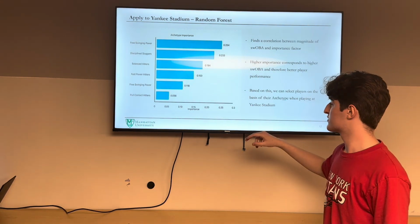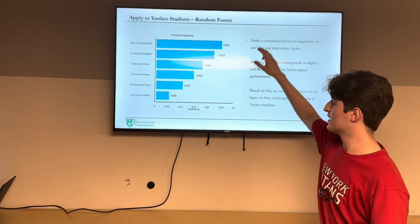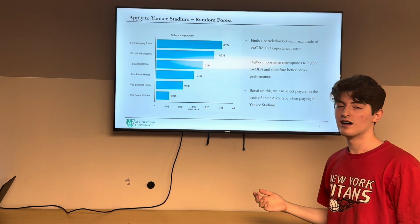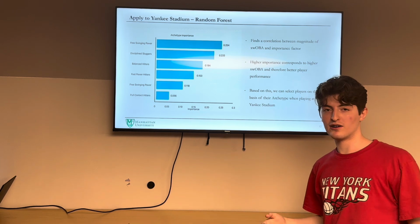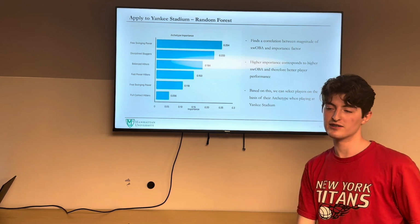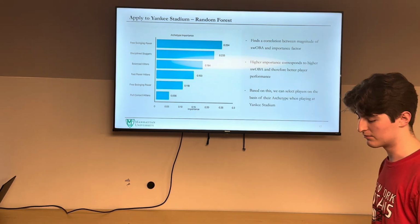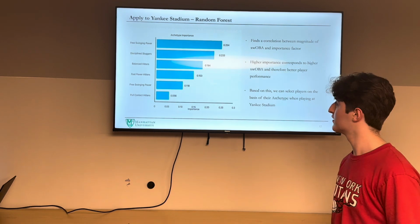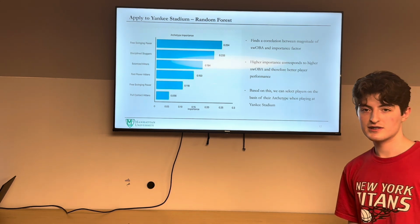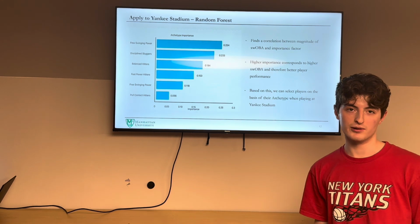This graphic here is essentially showing the relation between importance and archetypes. As you see, the free swinging power archetype ranks the highest, and something like pull contact hitters rank the lowest. This makes sense for Yankee Stadium because left field is quite long, and right-handed pullers tend to swing to the left of the field, so they get fewer home runs. So random forest is essentially finding a correlation between the magnitude of xwOBA and an importance factor. Higher importance corresponds to higher xwOBA and better player performance. In this way, players can be chosen based on their archetype instead of just their xwOBA.